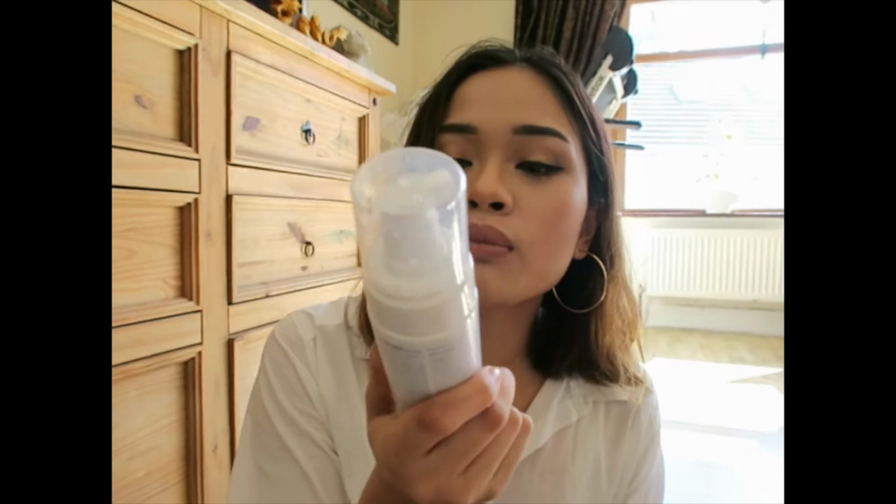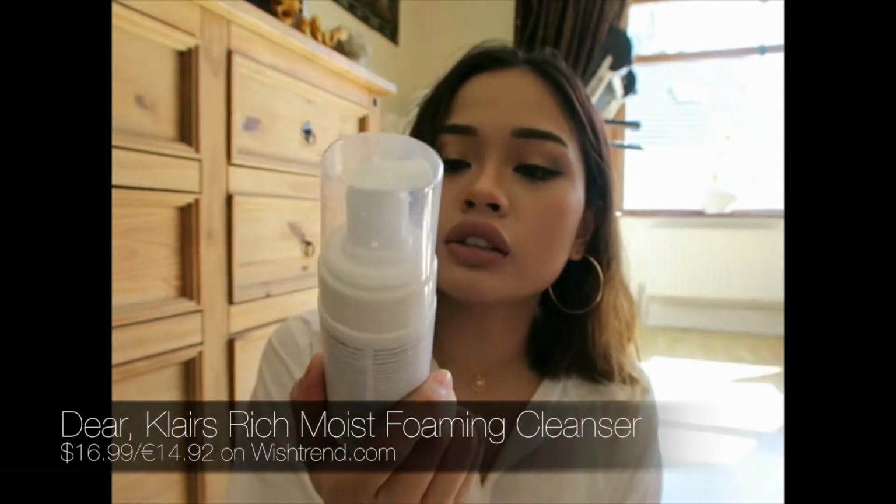What I like about this is it comes with a cover and a spatula, so it's very hygienic. After I've taken off my makeup, I use a cleanser, and at the moment I'm using this Dear Klairs Rich Moist Foaming Cleanser, and it looks like this.